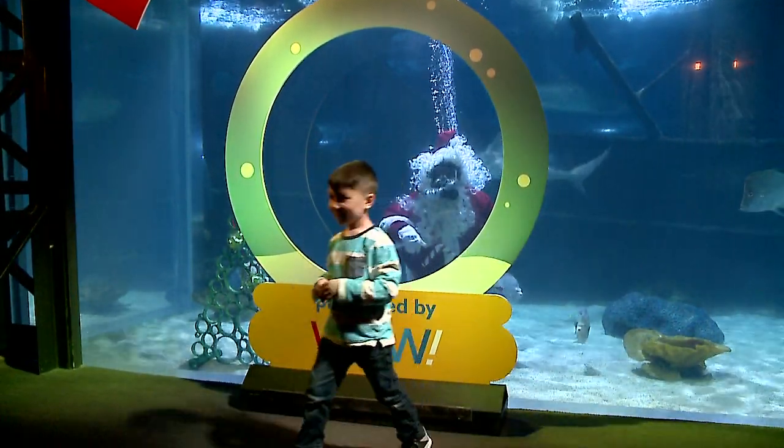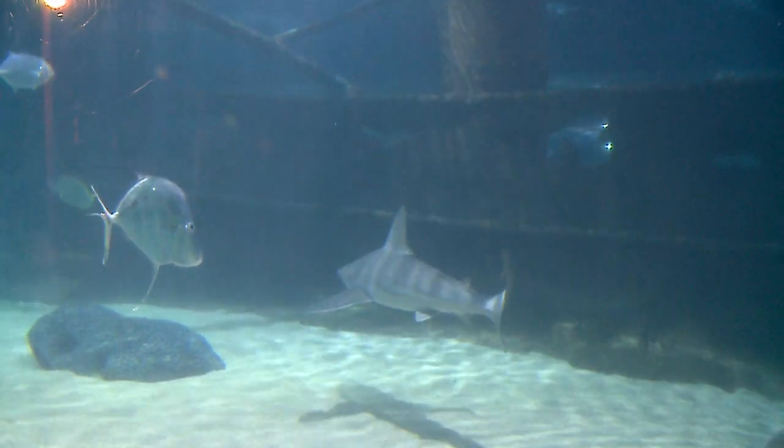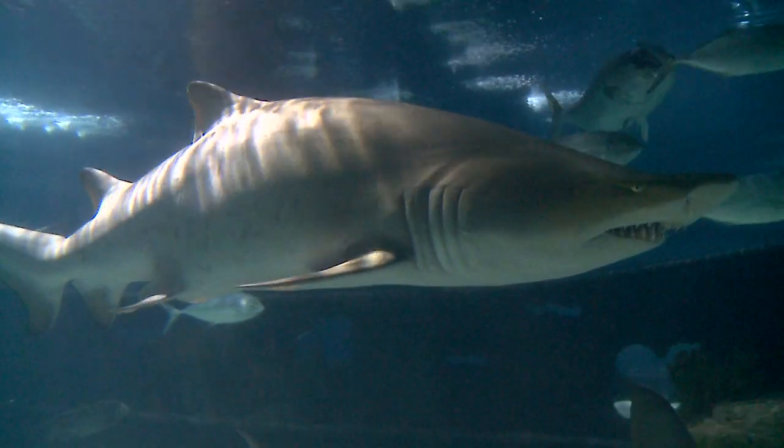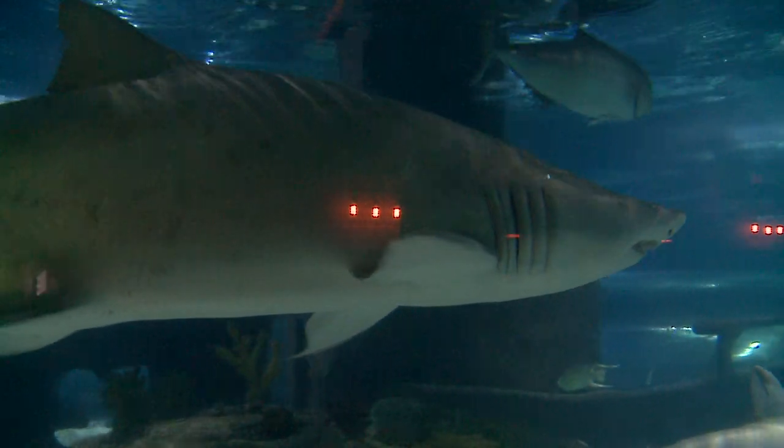We have more than 50 exhibits in 10 different galleries. We have everything from seahorses and jellyfish to our giant shark exhibit. You can touch stingrays, you can touch our tortoises, so it's very interactive as well.